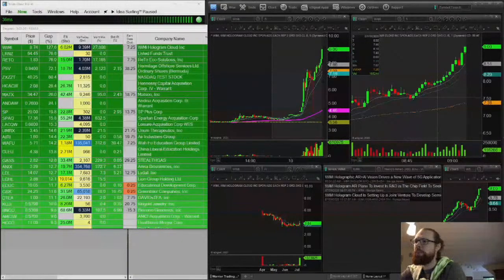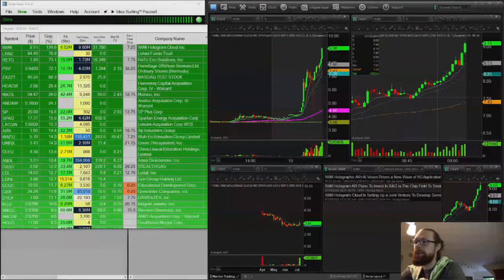Looks like it's kind of ripping higher. So I'm just going to try to ride this momentum a little bit, put a new order at 9.10. Over 9.10 could be another trade. There we go. Let's just watch this for a second. So it tapped 9.15. So I'm going to put my order at 9.15.